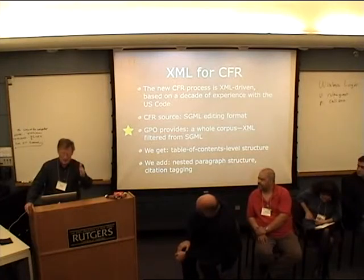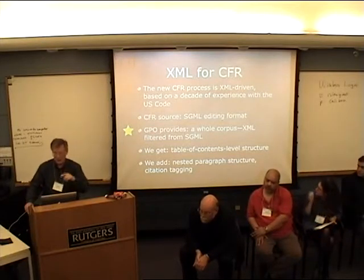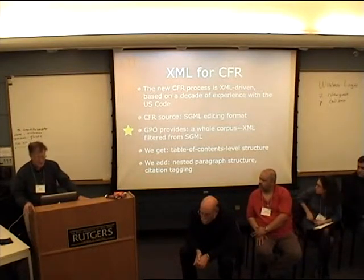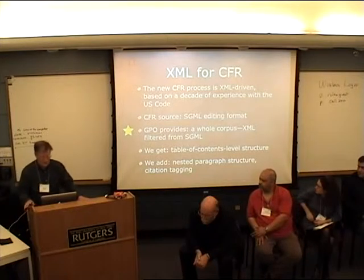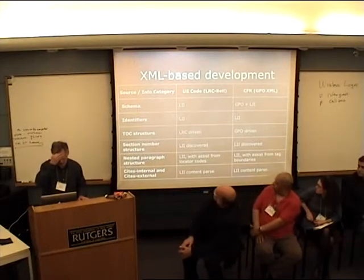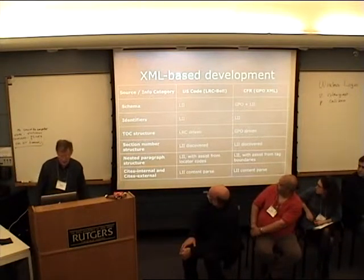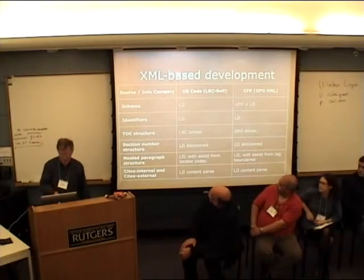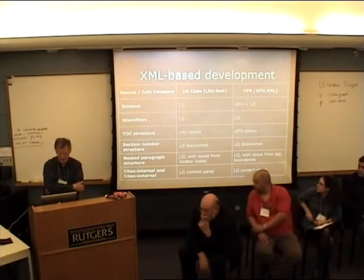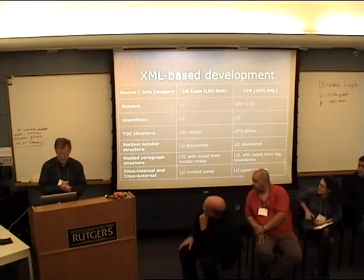Even with the titles that we were handling in the typesetting code, we're not getting the table of contents level structure, and the HTML XML from GPO does in fact give that to us for free. So that's a wonderful thing. We still do have to add the nested paragraph structure and all the citation tagging. We're doing that. This puts it all on a table, which we can address mostly in the Q&A. As this outlines, we're assuming that this nested paragraph structure internal to this section is something we're going to be adding, as well as looking for citations.